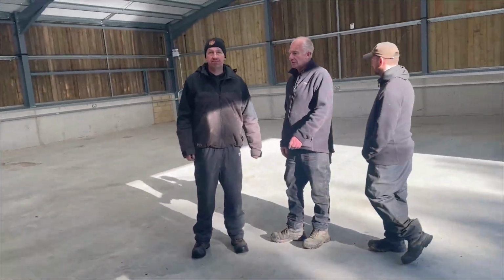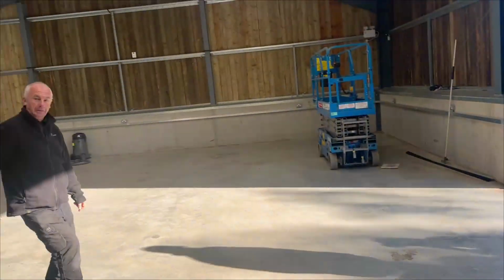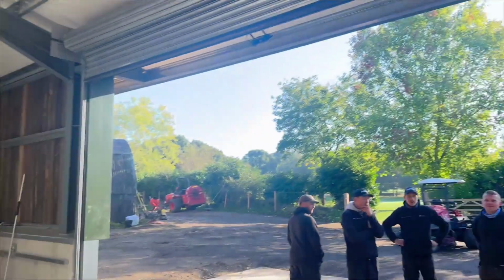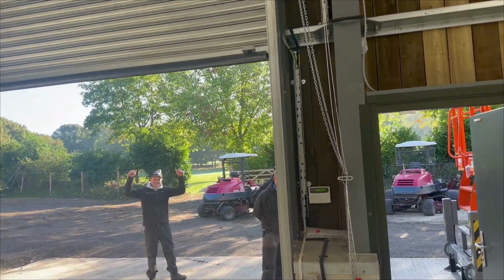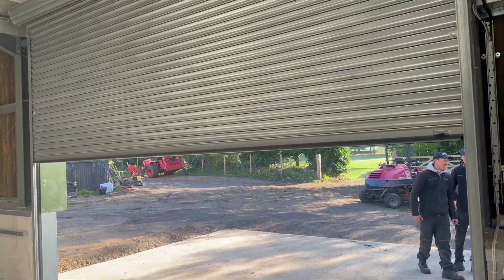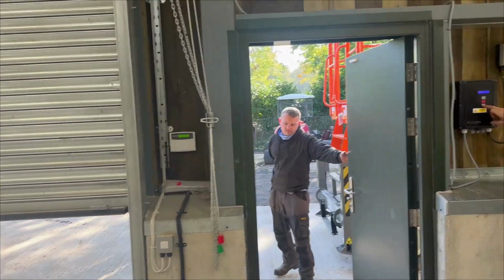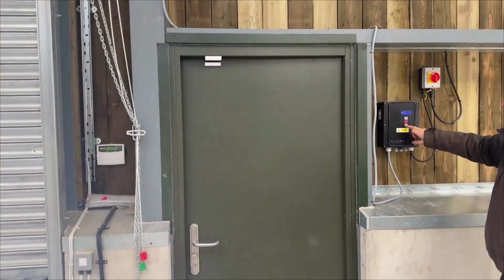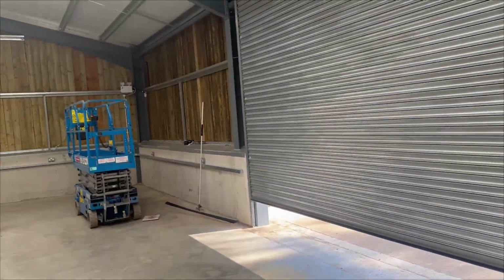Finally, I'm just going to ask Doug, do you mind just putting the shutter down, Doug, so that we can see how that operates? Chris, don't be scared. There he is. So the shutter's coming down. Obviously big enough to allow our vehicles in and out. Alarm systems, security doors and fire doors. And that's it.